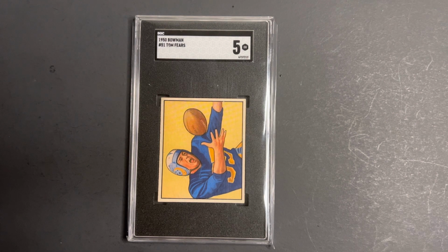So they did that, and from 1941 until 1969, the Wilson Duke football was the official football of the NFL. When the AFL and the NFL merged, they took the name the Duke off of it, and they put it back in 2006 after Wellington Mara passed away. So just a little bit of history there with Tom Fears.